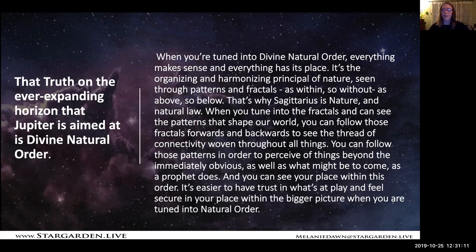When you tune into the fractals and can see the patterns that shape our world, you can follow those fractals forwards and backwards to see the thread of connectivity woven throughout all things. You can follow those patterns in order to perceive things beyond the immediately obvious, as well as what might be to come, as a prophet does. And you can see your place within this order. It's easier to have trust in what's at play and feel secure in your place within the bigger picture when you are tuned into natural order.